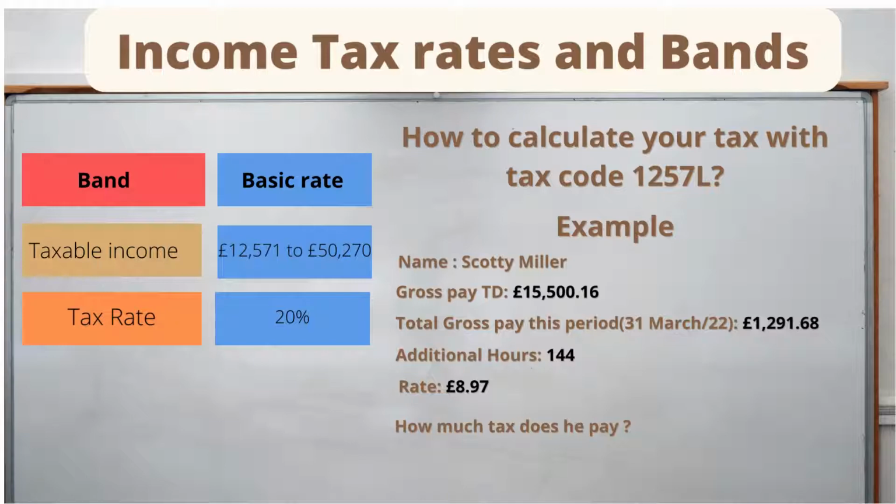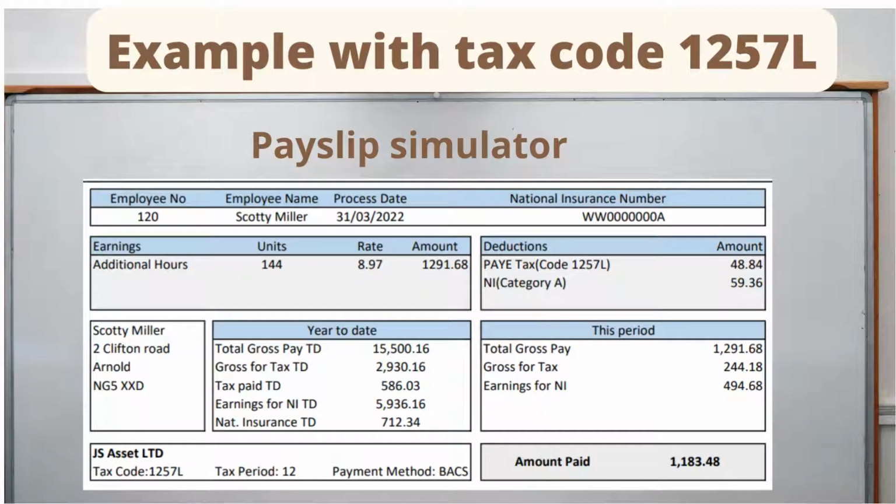Well, the 1257L tax code is a cumulative code. That means Scott Miller will receive part of his personal allowance every time he gets paid. If he is paid monthly, he will receive £1,047.50 tax-free each month he gets paid. That way, by the end of the tax year, he will have received his personal allowance in full. Earnings above this are taxed at 20%. This is for earnings between £12,571 and £50,270.